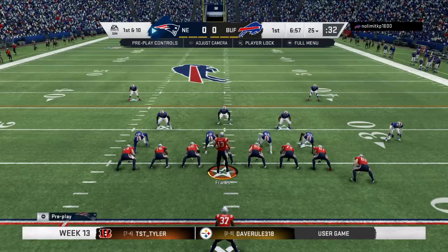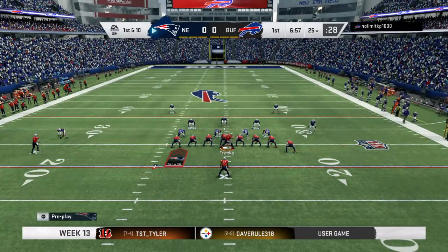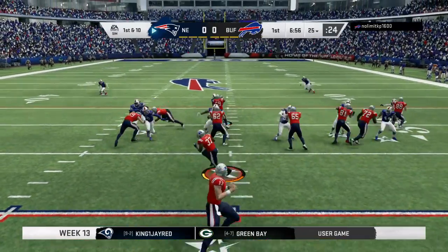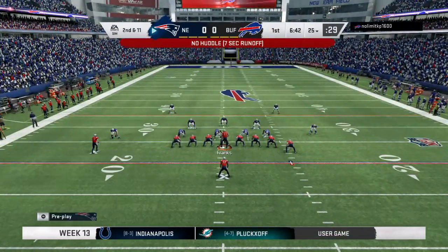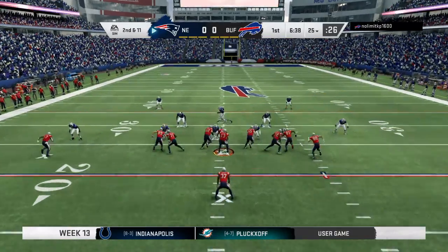They'll run with a former member of the Crimson Tide, Damian Harris. It'll go as a loss of a yard on the game's first play. Second down. After the loss to start out, here's 2nd and 11.